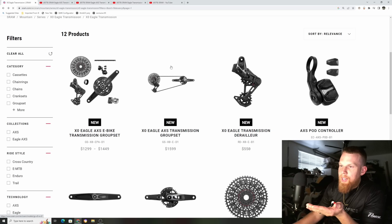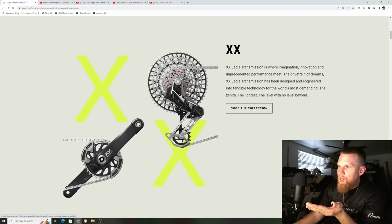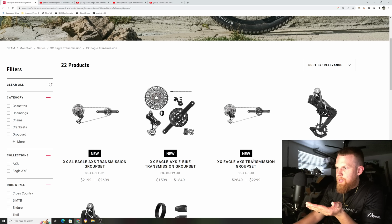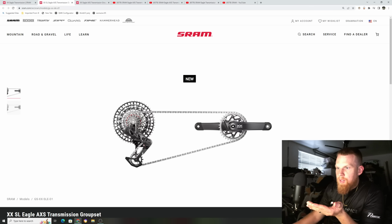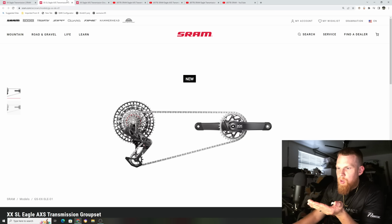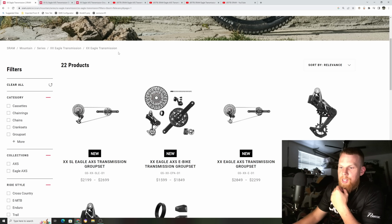The only thing I don't get is on the new group set, I don't understand what the SL version is, the complete difference to just the regular XX. I know the cassettes themselves look different. See here, this is the SL with the three black pieces in the back. This is the regular with the one black piece in the back. I don't know the exact difference. The cage is a little bit different. Maybe it's just carbon, I don't know. But the SL is supposed to be the super light group set.